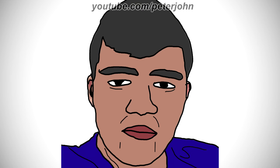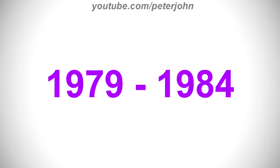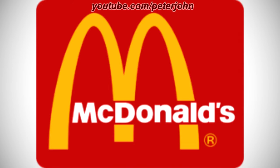Okay, now I'm gonna talk about McDonald's Brazil. It is an American multinational fast food corporation that got its first location in Brazil on February 13, 1979 in Rio de Janeiro. 1979 to 1984, there is a yellow letter M, and inside it there is the word McDonald's in black text. 1984 to 2003, now the letter and the word are inside a red rounded rectangle, and the word McDonald's is now in white text.